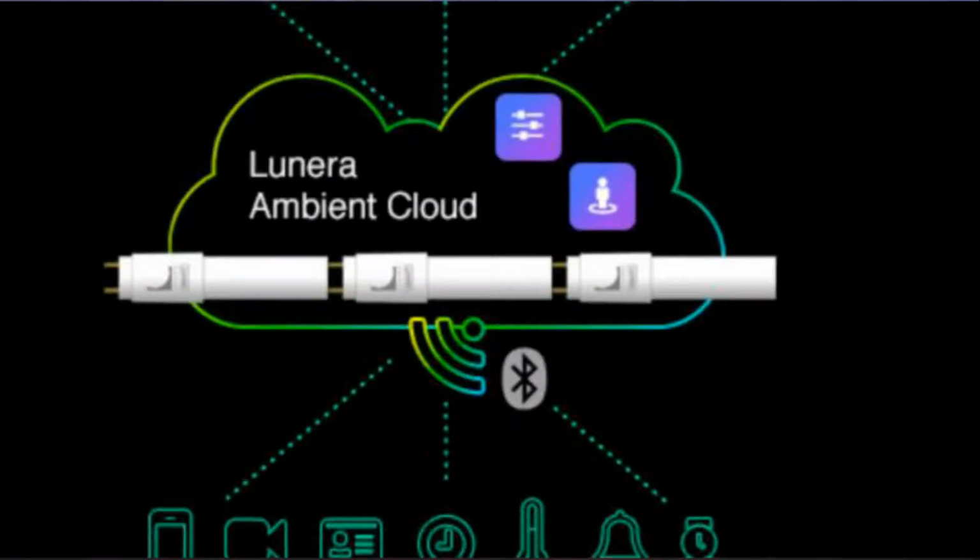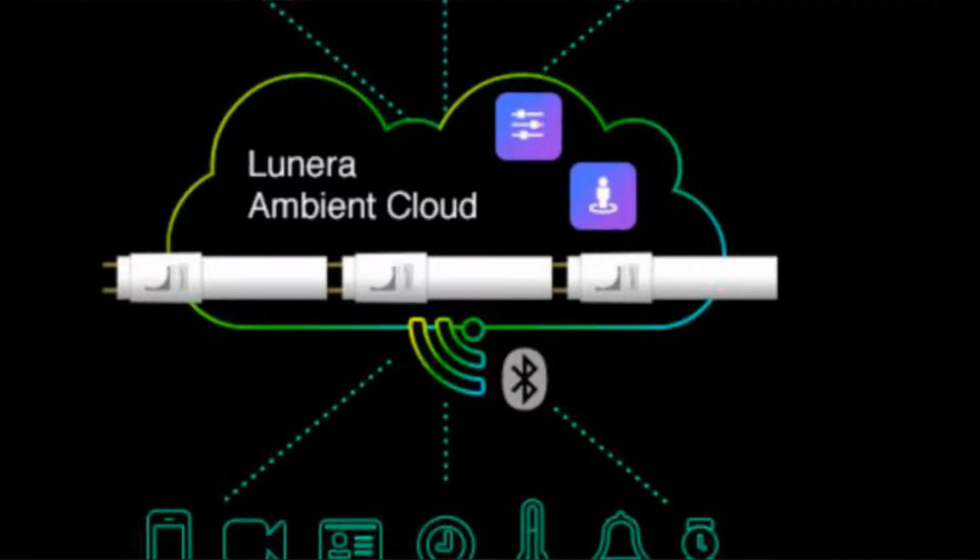And Bruggeman noted that Lunera already has 11 ecosystem partners with 20 applications ready to deploy and integrate with IoT devices on the ambient cloud created by those hundreds or thousands of lamps' servers.